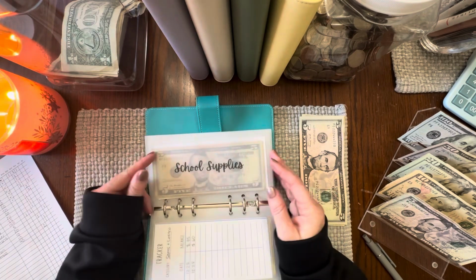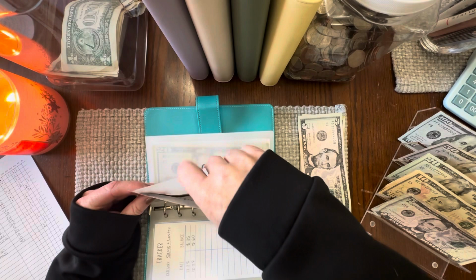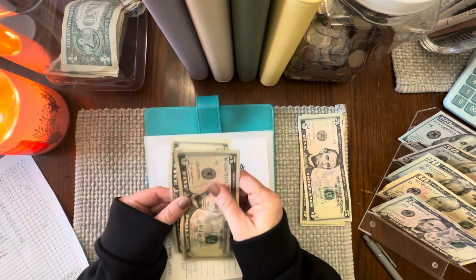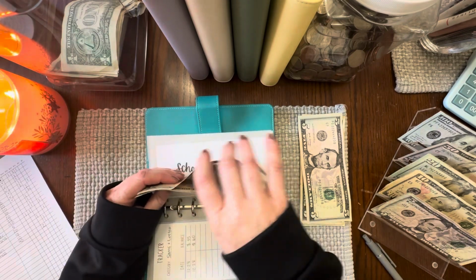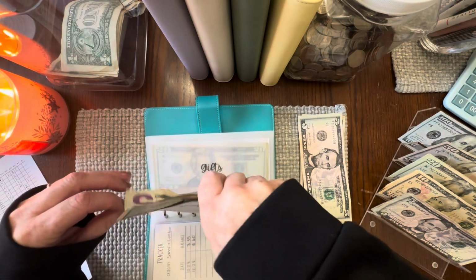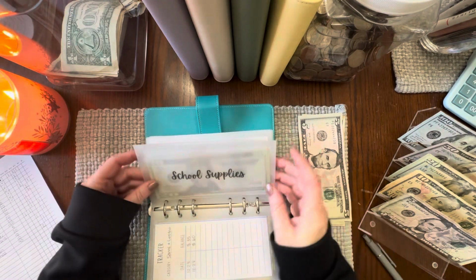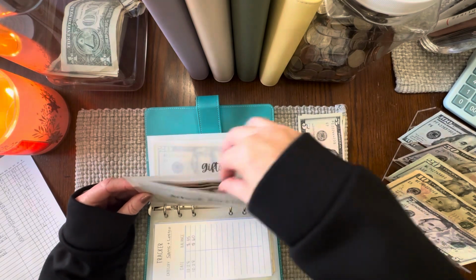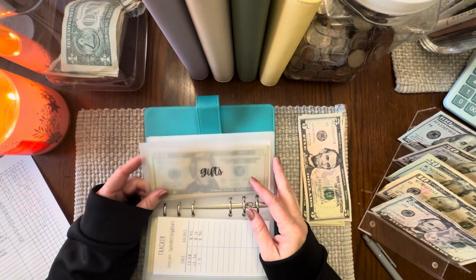All right, Samson, Costco. School supplies. School supplies is getting a 20. School supplies has 10, so 20 will make 30. $30 in school supplies. My daughter uses that like if she wants snacks at school, or we need supplies, paper, pencils, things like that. All right, gifts is also getting money.